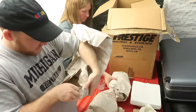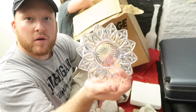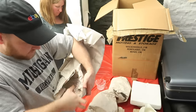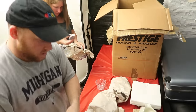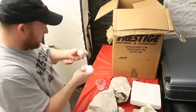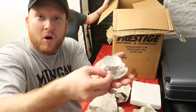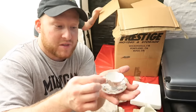Oh, these are the ones with the shiny tint. It's like a rainbow in the glass. It's really interesting. Where are those? Oh! Bless you. A little teacup! Like a small one. This is smaller than a little espresso shot.